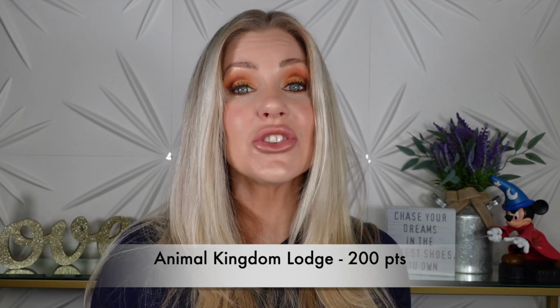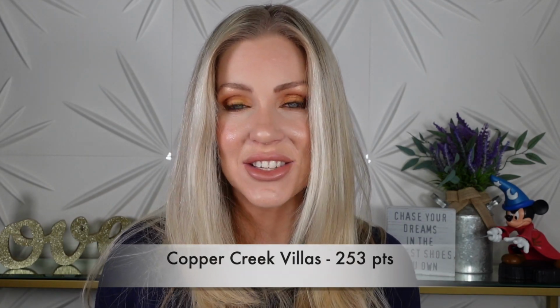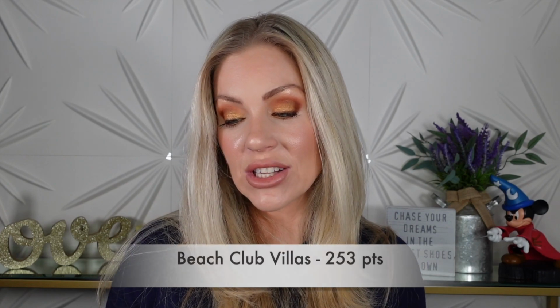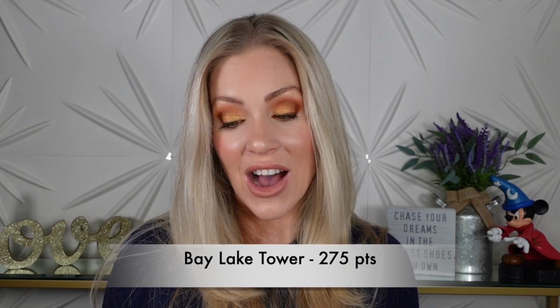Animal Kingdom Lodge is 200 points. Boulder Ridge, 250 points. Copper Creek, 253. So that's the first time we've seen a difference between Boulder Ridge and Copper Creek. Boardwalk is 255. Beach Club is 253. Bay Lake Tower is 275.